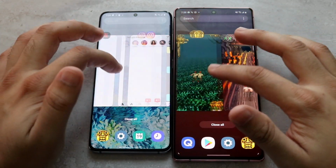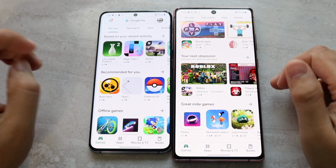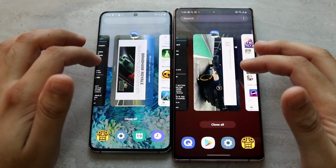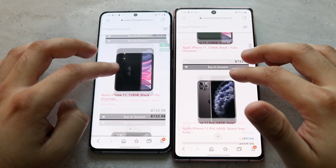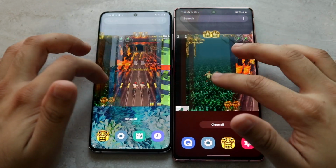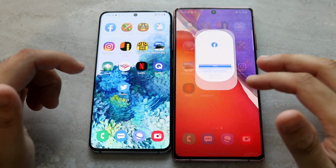So let me go back into the first app that we tried. Let's do the Play Store, 3, 2, 1. And you can actually see that the S20 restarted where the Note 20 did not restart. So that's a very, very important thing to keep in mind. Let's do my website, 3, 2, 1. And they both kind of were the same, but the S20 was able to load into it faster eventually. Let's do Facebook, 3, 2, 1. Both restarted, but the S20 was able to get into it faster.